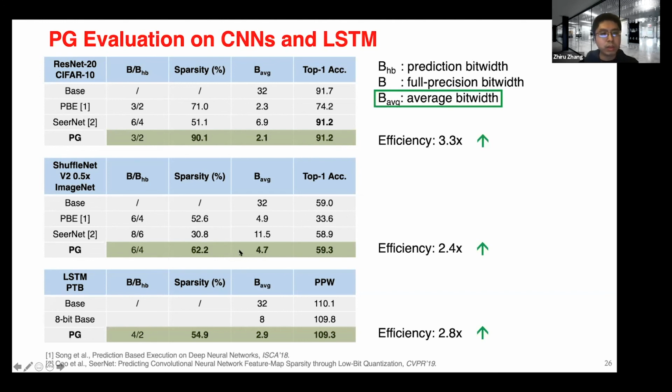So PG also works. It doesn't just work on ReLU functions. It can also work on other kinds of non-linearity functions. We can also apply it to LSTM. Again, we are able to get pretty good compression in terms of reducing the bit width, without losing much accuracy.